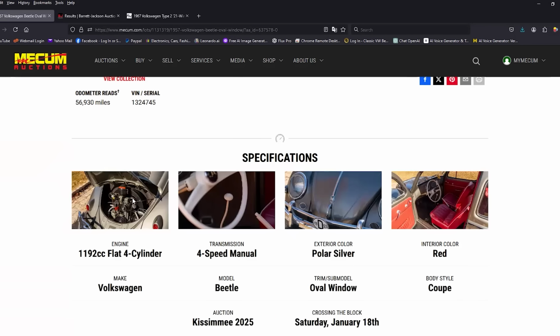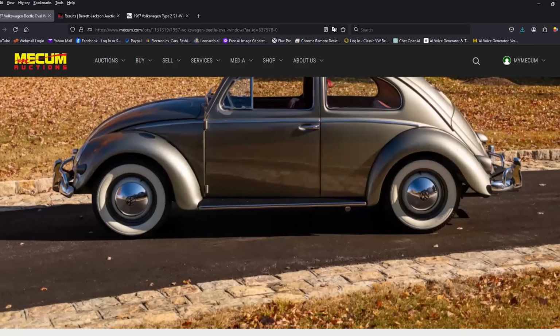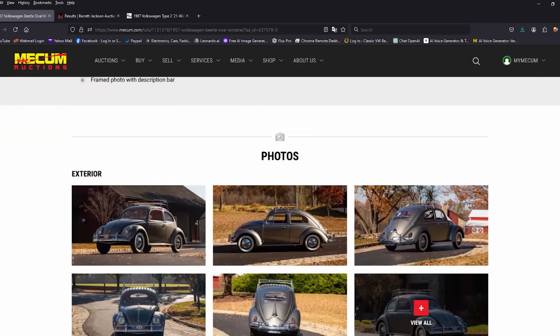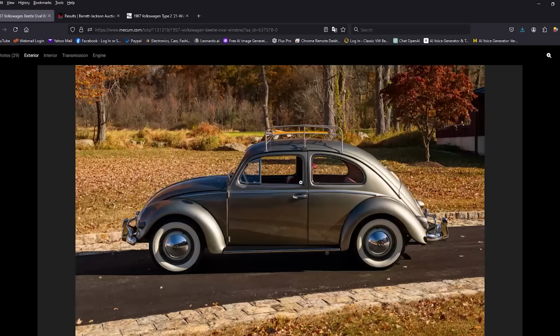And this was a really nice restoration too. Polar silver is a really cool color. I've had a couple of those come through our shop before. It's a really striking color, and if you do a really nice inside, I definitely love a burgundy or a red interior. That always works for me and my taste. Definitely has somewhat of a Vallone look here, with the white walls and everything. Beautiful car.